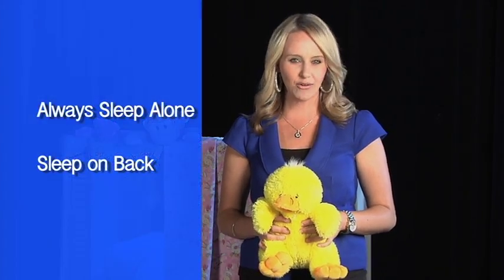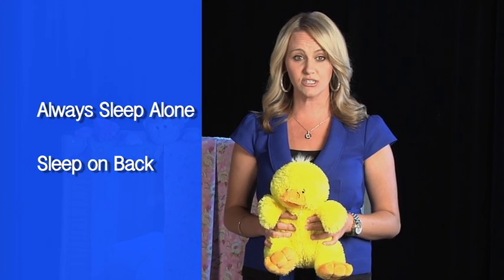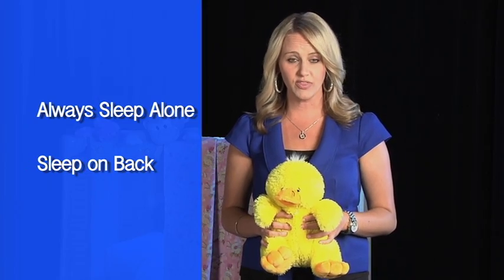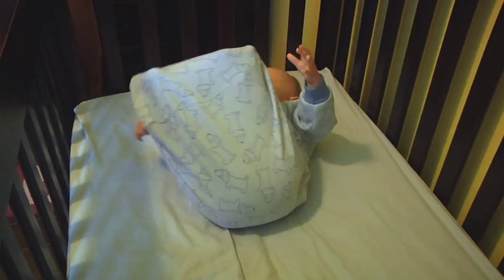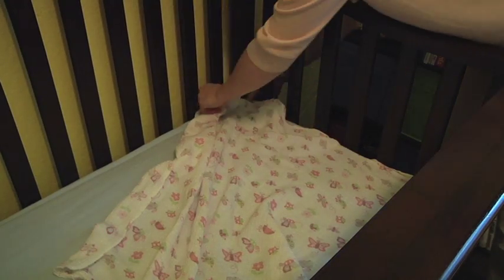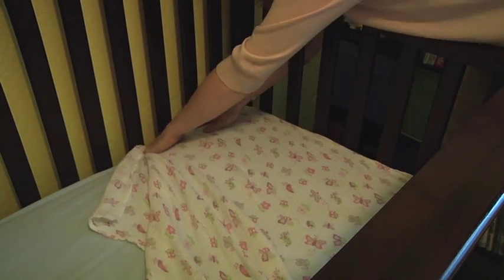So far, we've talked about how to keep your baby's environment safe, but many parents often wonder about the dangers of letting their baby sleep in bed with them. So if you decide to use the infant sleep sack and you're still worried that they might be cold, you can take a blanket and tuck it into the mattress. You just want to make sure they're not overheating.